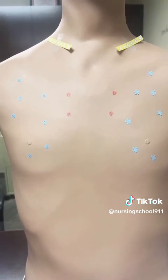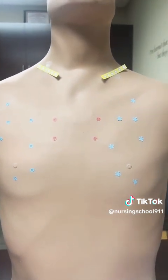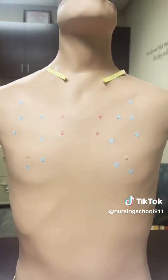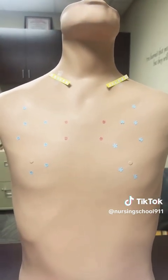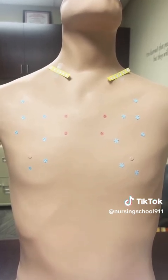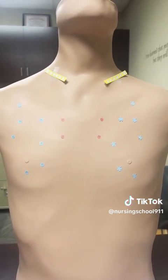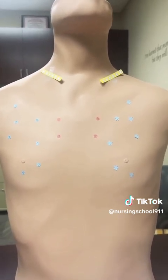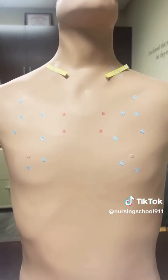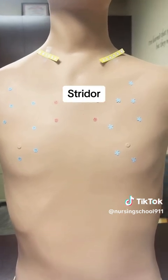It kind of reminds me of a patient trying to clear that stuff out of their throat, but that's rhonchi. Okay, I've saved the worst for last, and this is stridor. Stridor is a high-pitched, you'll hear it described as a crowing sound. It means that there is an obstruction of the upper airway, and this is absolutely a medical emergency. This is the breath sound you never, ever want to hear in your patient. And this is what it sounds like.